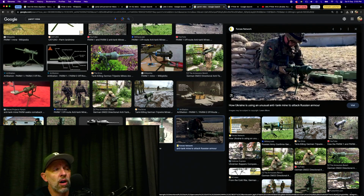The TM62 anti-tank mine, I think that was 100 millimetres of armour penetration. This one's 600 millimetres. The Palm 2, or the DM22, of which those 1,600 were donated to Ukraine, they have an upgraded maximum range of 100 metres and 30 inches of penetration.